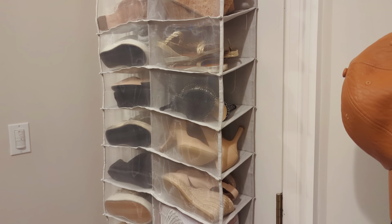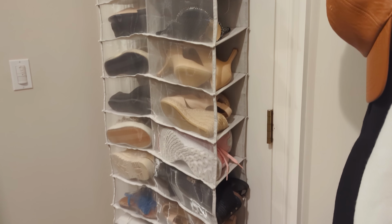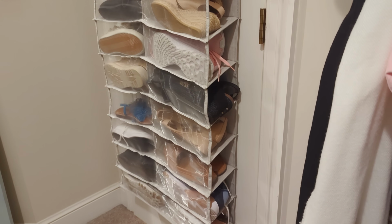Actually, they are big enough cubbies to fit my thicker platform sneakers, which I thought was really cool. So this is a great solution. If you have a small closet and you don't have places to put your shoes, you can get an over-the-door thing, and it doesn't actually have to be in your clothing closet. It could be in another closet in your house because it just works really well over the door, and I absolutely love this. I feel like it's good quality. I can see all the shoes because it's mesh, and to fit 26 shoes, this is actually the largest one that I could find that actually looked really nice, and I feel like for the price the quality is really good.